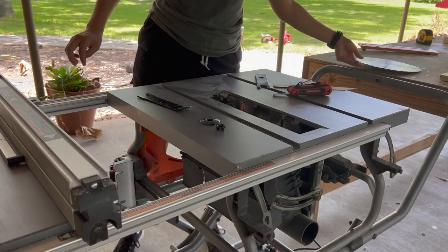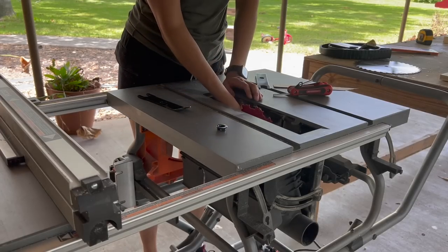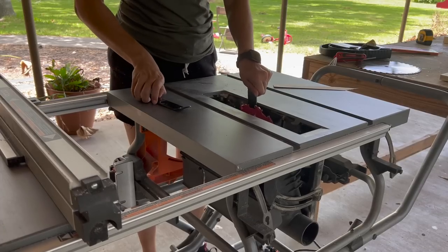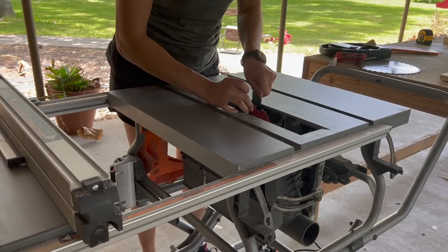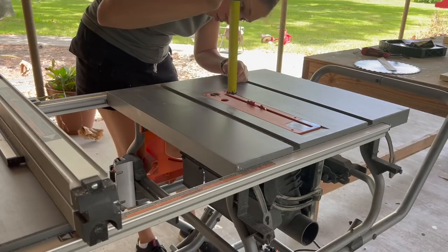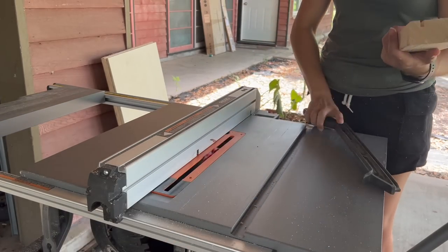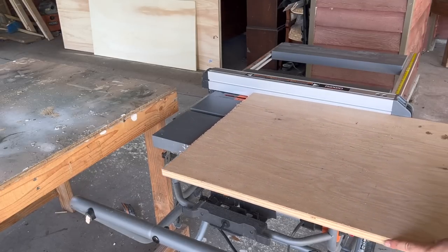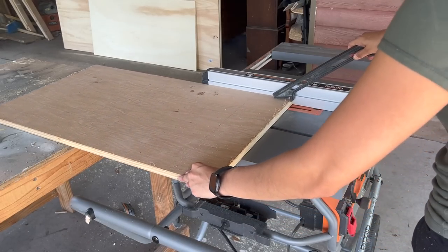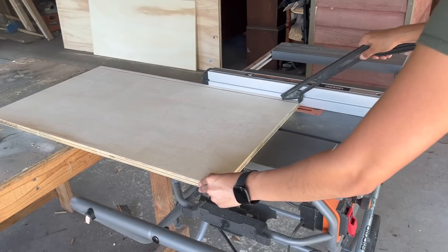Once all of my cuts were made, I moved on to switching out my blade to a stacked dado blade. I used two blades stacked to create a 1/4 inch dado. I used a scrap piece of 2x4 to determine the depth I wanted. I ran all of these boards through on the back side of them so I could later insert a 1/4 inch plywood for the backing since they were all connected. The middle board did need a dado on both sides since it'll be in between.